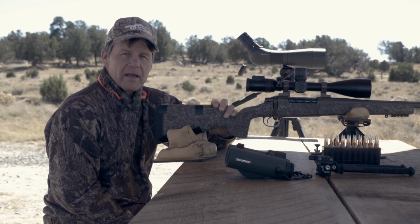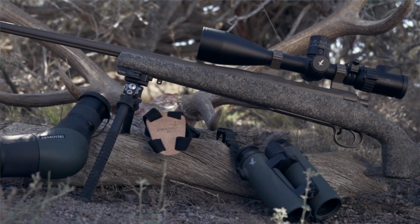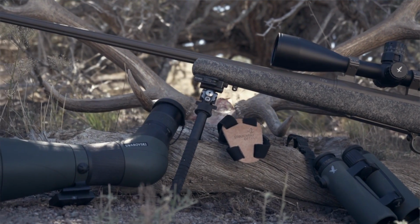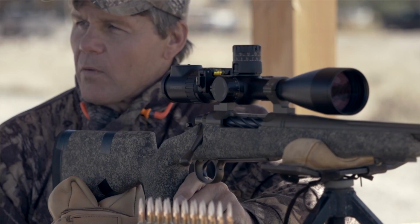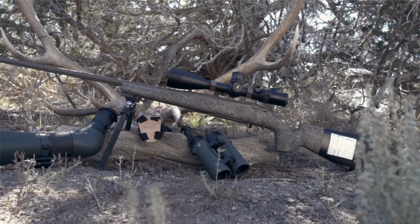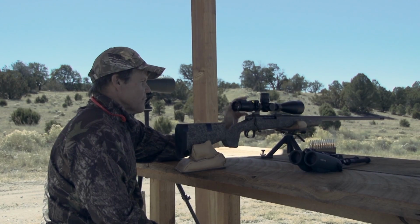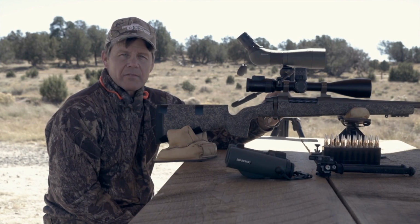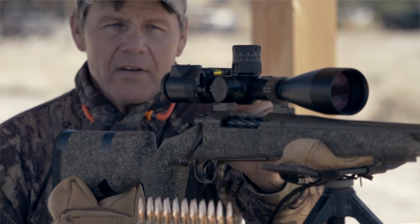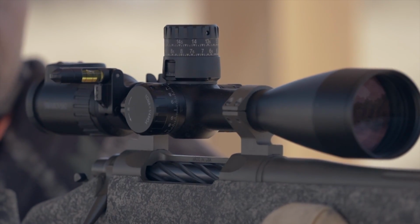This was built on a Borden action with a Hart number 5 contour, 8 twist barrel, 27 inches long plus a muzzle brake. We pillar bedded it in a McMillan Game Warden stock. It is topped with a Swarovski X5i, a 5-25 by 56, and we've got a custom yardage turret on it for the exact environmentals that we've got out here, 7,500 feet and 50 degrees, so we should be good on that. Got us a little flatline ops level on it.